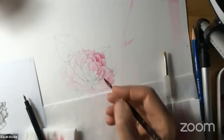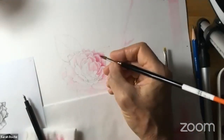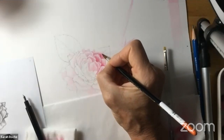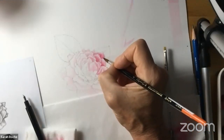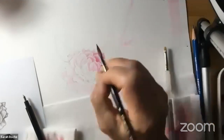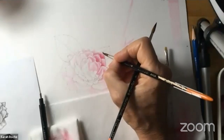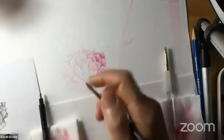So I'm going back in now into my more purpley mix and just working around. And each time I'm just using the tip of my brush. I'm not pressing the whole of my brush, I'm just using the tip. And the paint is running down the brush. It's a bit like having a dip pen. And each time I'm really wringing out my water brush because I don't want that to be too wet now. I'm just literally smoothing the edges.